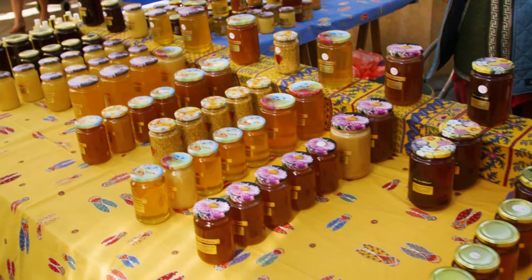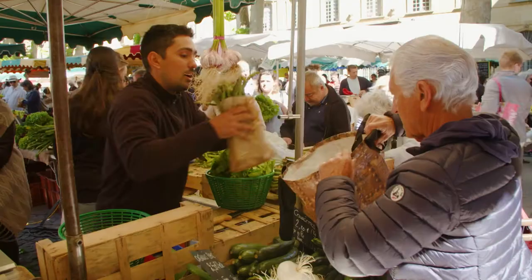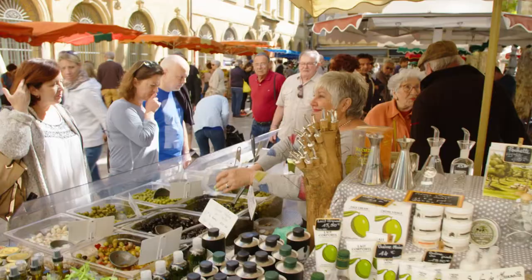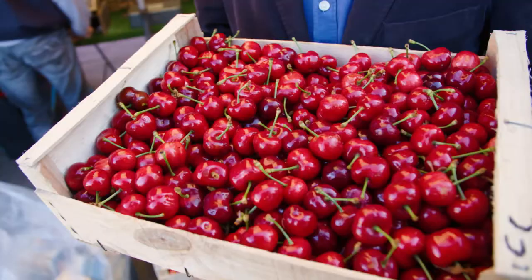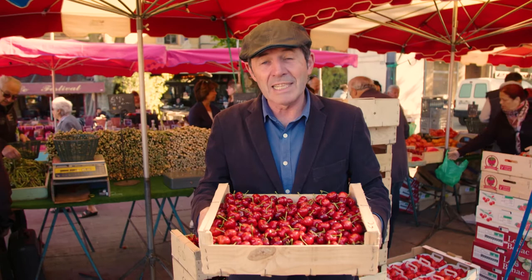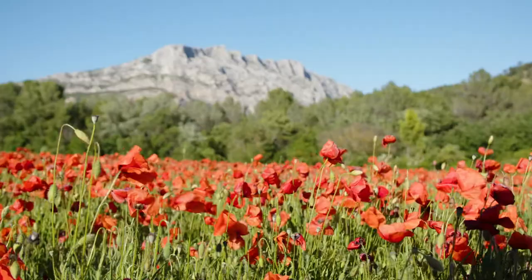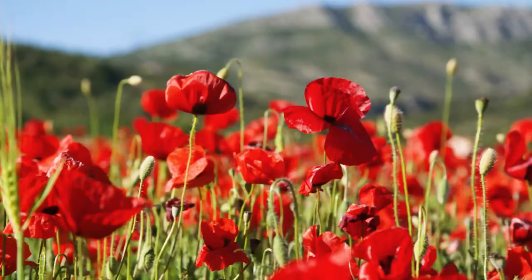His honeys are special. At the vegetable stand, new season garlic hangs from the colourful umbrellas. A popular local farmer sells several types of marinated olives as well as homemade dips. The sun shines a lot in Provence, and that is where you find some of the most magnificent fruits in France, like these cherries. I could easily live here again and be hypnotized by the great beauty of the fields of poppies around the magic Saint-Victoire mountain.